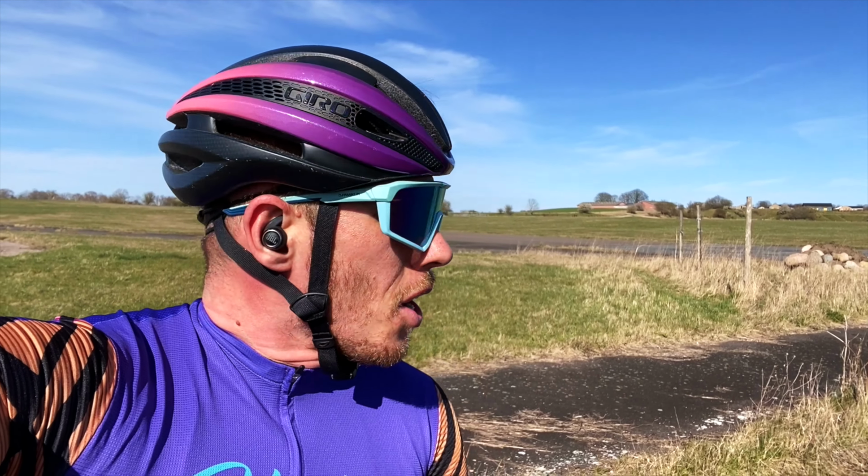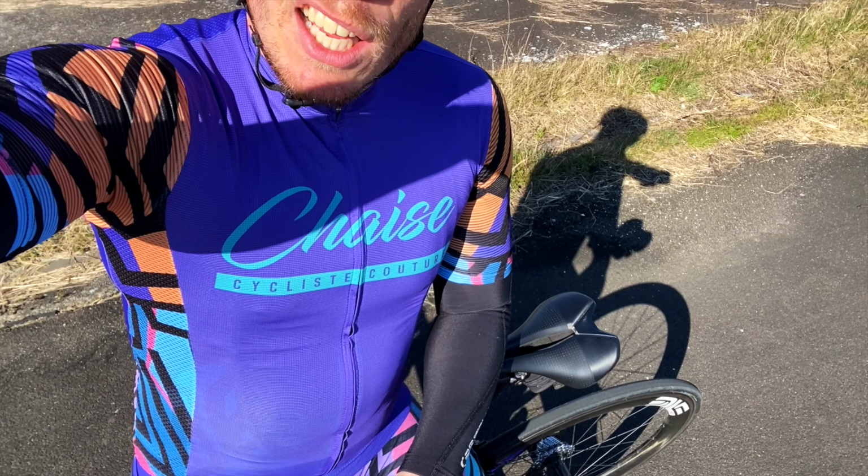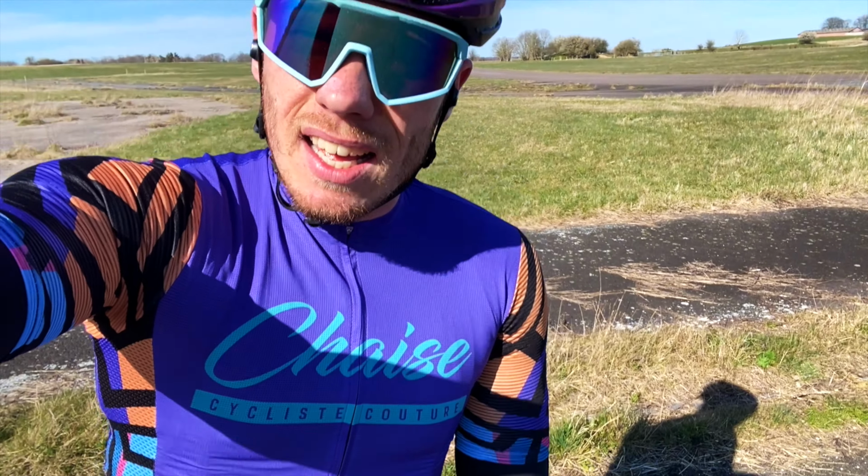Yesterday, heavy squat the day before, and then some sprinting today. What's not to like? By the way, this is a brand new kit from Chase Cyclist. Just got it a couple of days ago. They just launched two new designs, an orange one and this. I tried out the orange one a couple of days ago. It was fantastic. It's a skin suit, so it's very tight fitting. And this is a regular jersey and bib shorts, and I think this looks quite nice. But let's get on with it.